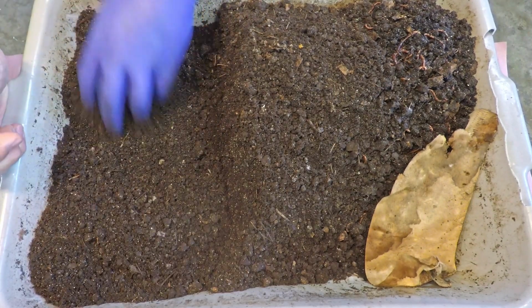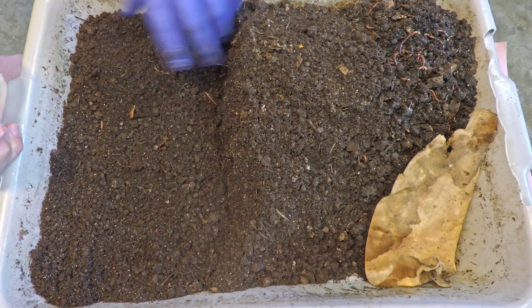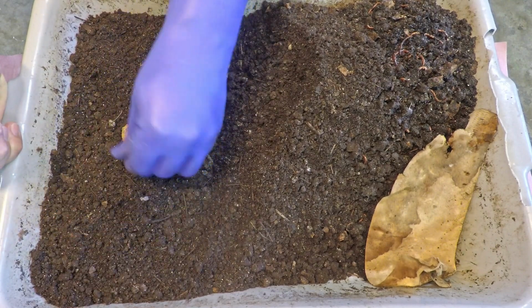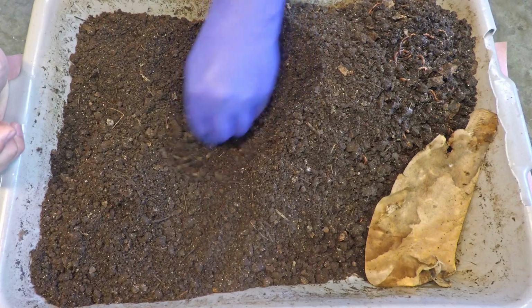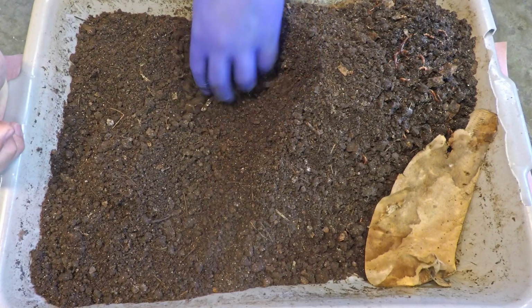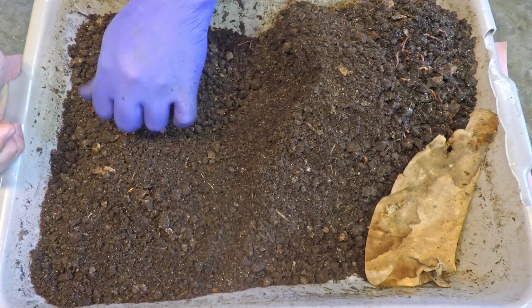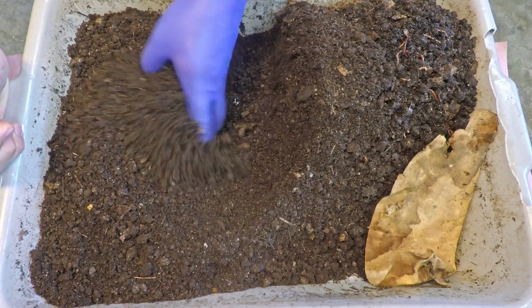And I believe that I want to do that soon. Even if it's got springtails in it at this point, I don't think that's going to be a huge problem if I just take this stuff out and start applying it to the base of my plants outside. The springtails that live in this stuff would probably fall prey to being a delicious meal to a whole bunch of other critters that live out in my garden.